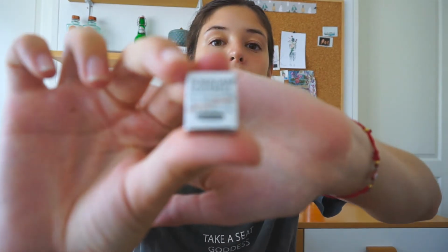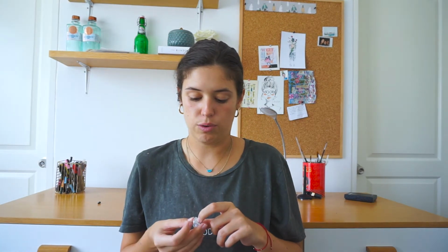This is not Winsor & Newton. I couldn't find Winsor & Newton watercolors sold separately anywhere. They all come in sets, and I didn't need the set. I just needed the white one. So I got this. I don't know anything about this brand. Schmincke. I feel like a beauty guru, but instead of eyeshadows, I'm showing watercolors. Yeah, I needed a white one, so that's why I went to the art store.